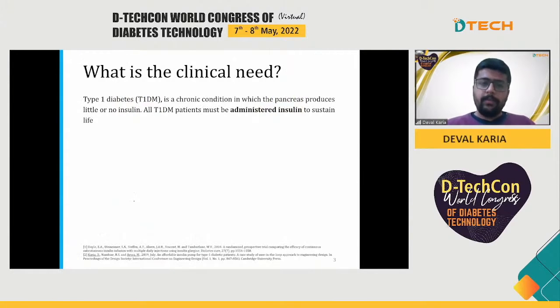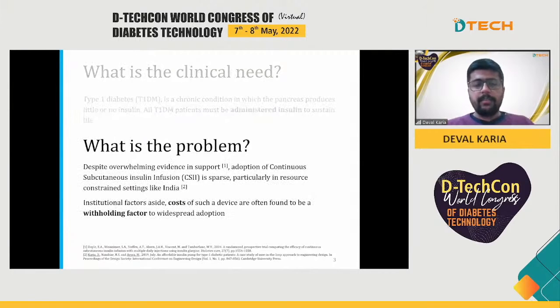So I think everyone is obviously aware of what type 1 diabetes is, and it's basically a condition where insulin is required to sustain life. However, coming to the core problem in the Indian scenario, most insulin pumps are unaffordable for patients. They cost roughly 2 to 2.5 lakhs, and that makes them out of reach for most patients, because that's roughly 5 to 7 times the median income of a family. So our goal is to bring down the cost of such an insulin pump so that it is accessible to a large portion of patients in the Indian scenario.